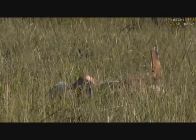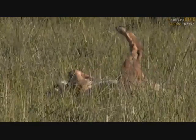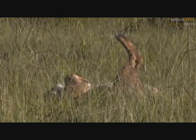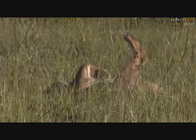Now you can see that's a very fat lioness. So only one hungry lioness out of the three. Look at her. She looks very comfortable, putting the leg all the way out in the air. So I wonder what they caught earlier today, or even possibly last night, that has kept them so full.